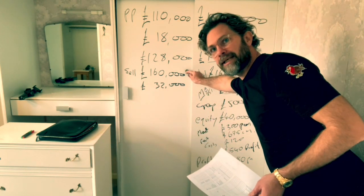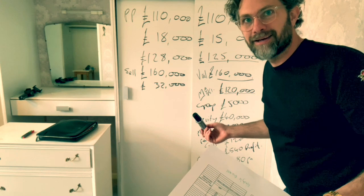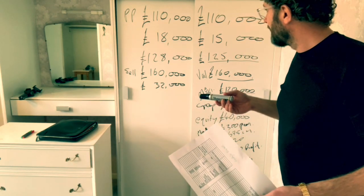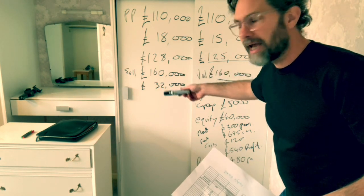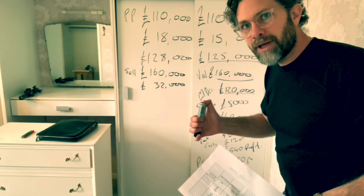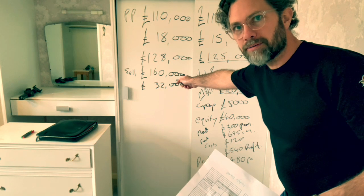Selling it for 160,000 pounds, how long is that going to take? Is it going to take a week or a year? I've done both and it's taken both. Am I definitely going to get 160 grand or am I going to have to drop it down a little bit just to get rid of it? I can see why people really want to earn that £32,000.